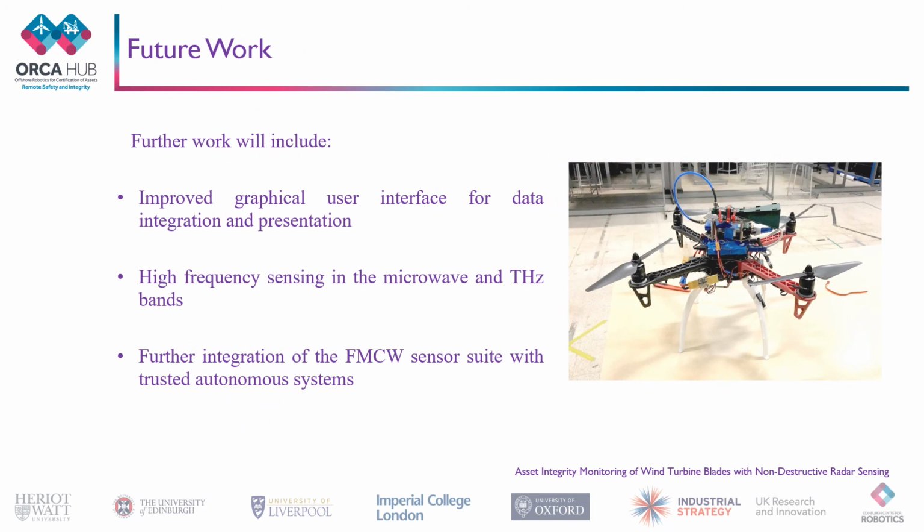Further work to improve current experiments for material and defect type characterization will include multispectral sensing in the microwave and terahertz bands, where the variation in inspection frequency will inform higher resolution defect types and new measurands. Further integration of the platform-agnostic FMCW sensor suite with trusted autonomous systems will allow improvements in asset management efficiency, saving costs in OPEX and CAPEX while preserving the longevity of the renewable energy asset.